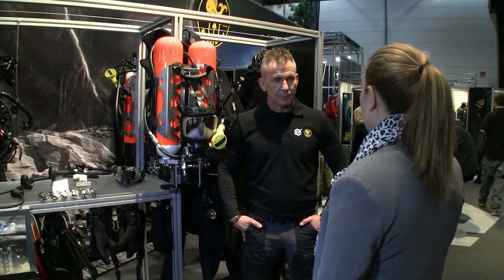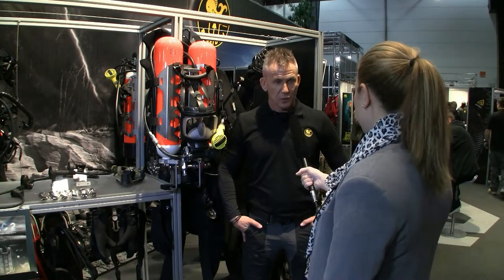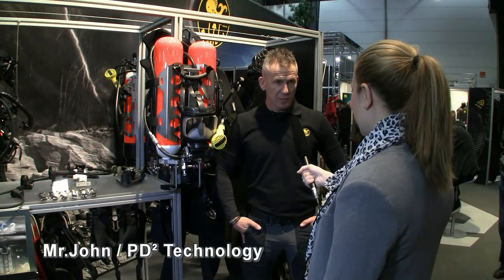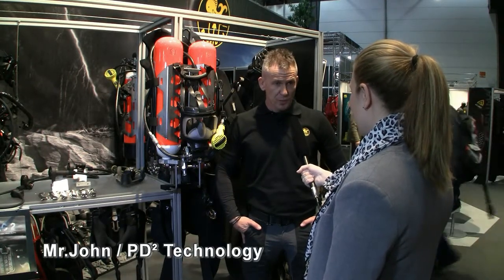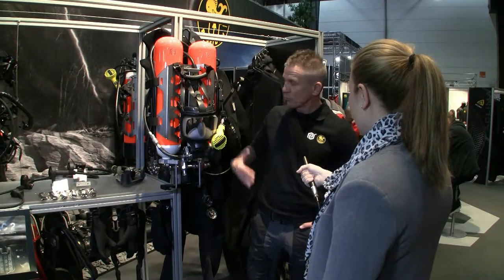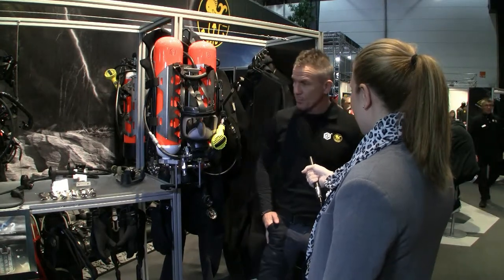Brand new in 2015 is the rescue line. That's correct. This is our diving twin set, comprising of two 7-litre 200 bar cylinders, which is primarily aimed at our fire and rescue search teams, comprising of also an incorporated alarm system.